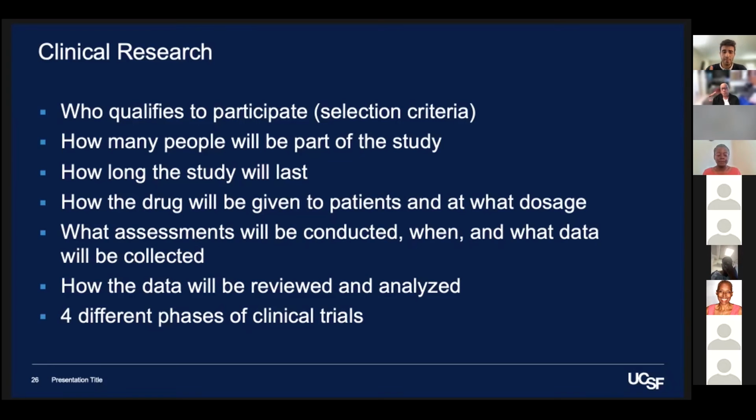So there's the early stage, the second phase, the third phase, and the fourth phase. There are different phases, and you increase the number of participants as you go, if you get positive results in your first early trial, that is.